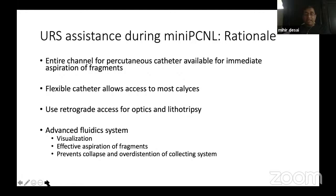So by deconstructing the optics as well as fragmentation aspects to the retrograde axis, which typically is obtained for most PCNLs anyways, you are able to use the real estate of the percutaneous component for fragment aspiration. And as I mentioned, whenever you have a high flow aspiration through a large bore percutaneous catheter, the irrigation system has to be more sophisticated.